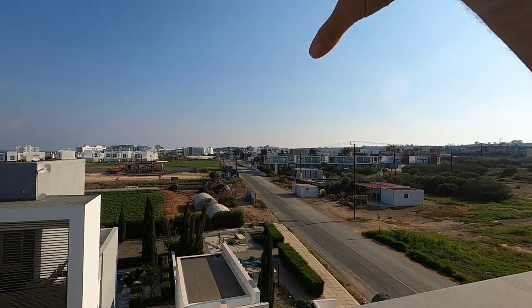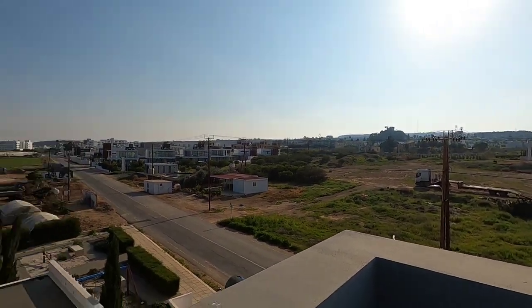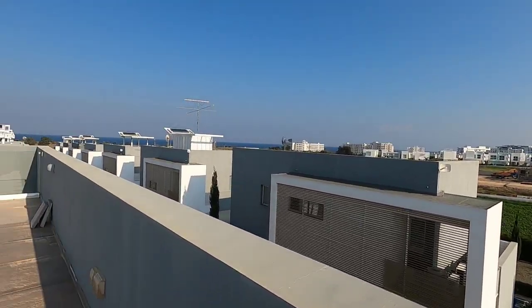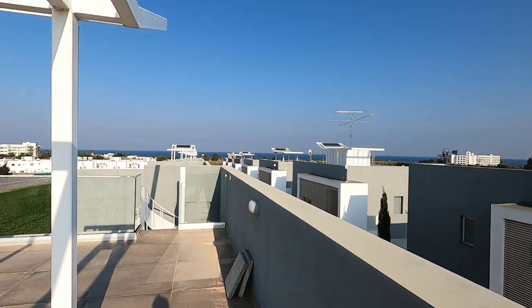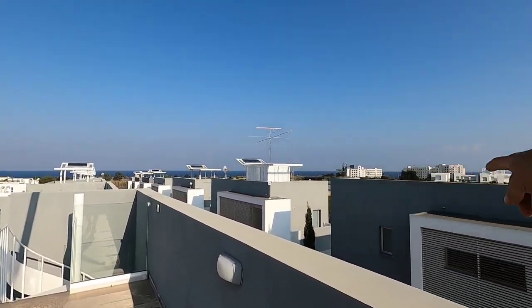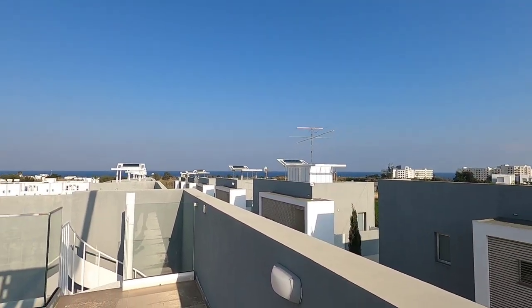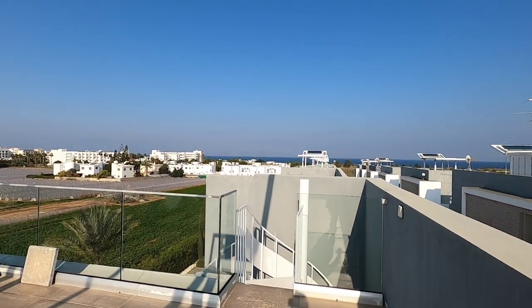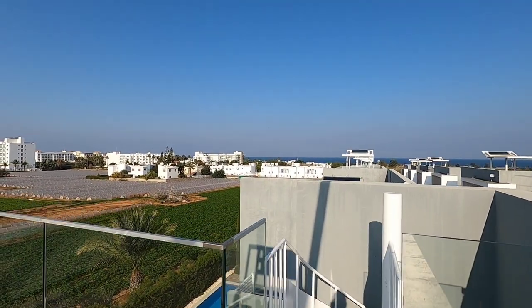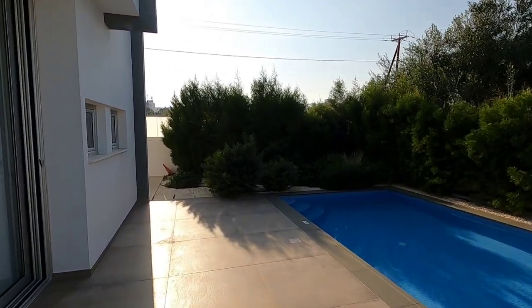Look out for the videos. And of course, once this building work finishes, it should be nice and quiet round here. And then you can walk down this road, turn left, and you come to the beach. Right, shall we go down, see what else is going on? Right, we're down. We'll go back where we came from.